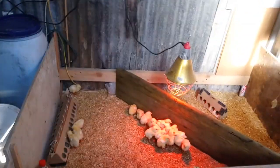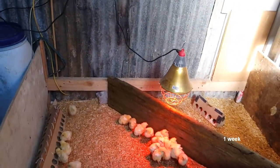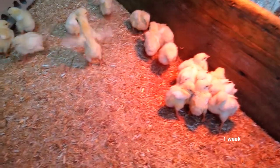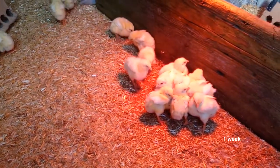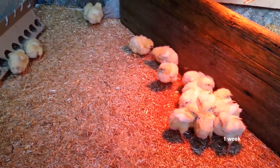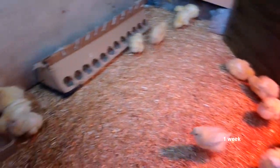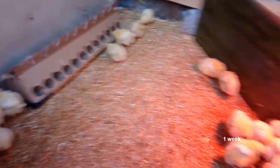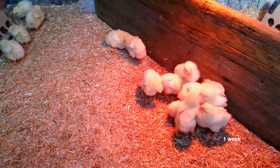So here they are, 20 broiler chickens. Variety is Ross. They are 1 week old. We got them from Ger O'Leary from Cork, and so they seem very happy.